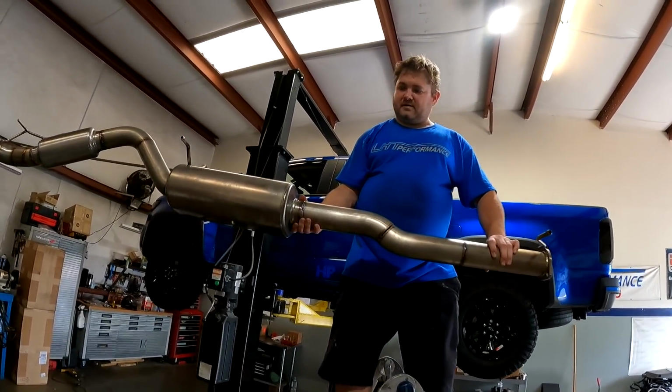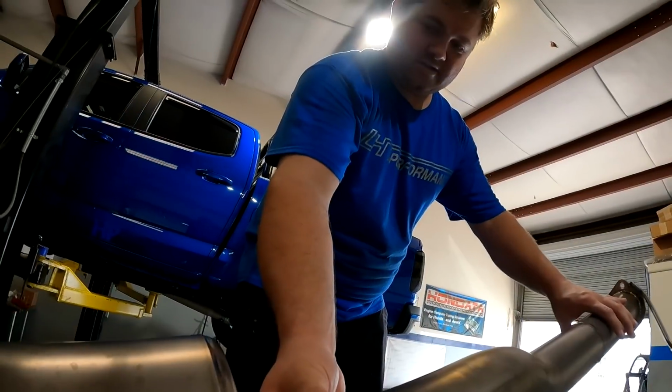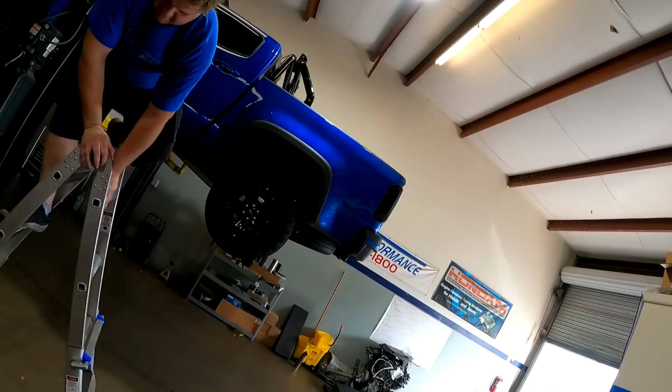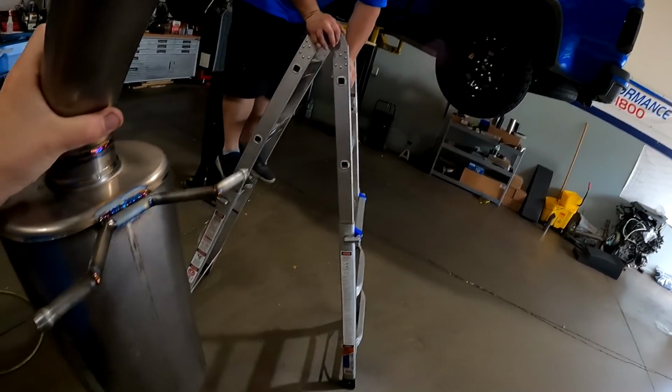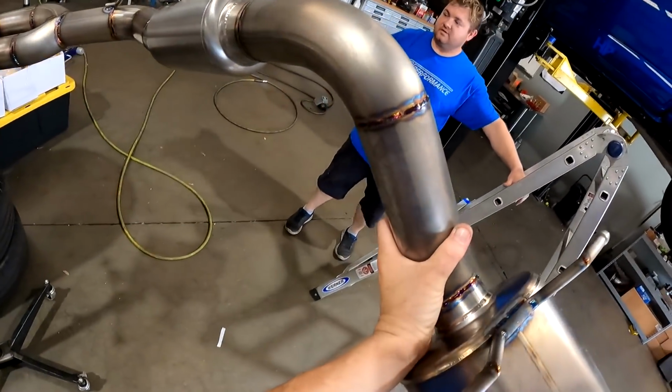Can you do the finger test, where you bounce it on your finger and then drop it on the floor? Is this the hot part? No, there shouldn't be a hot part. I was going to say, it's not like me to pick up the one part that you just finished welding and burn my hand on it. I mean, how many exhausts can you pick up like this and turn it?